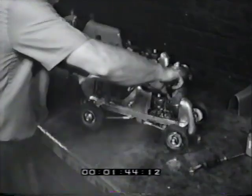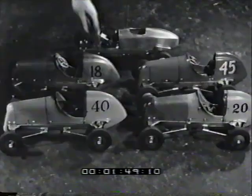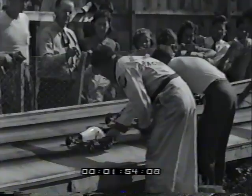Start the motor, and there she goes. He tunes the engine as if it were 1,000 horsepower propelling a giant airplane. Ready for the contest, pick up your racing cars and take them to the track. All set for the miniature test of speed.